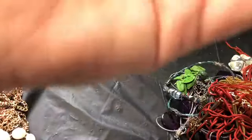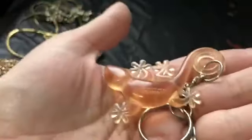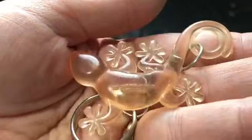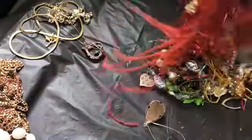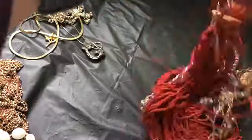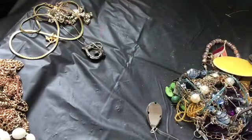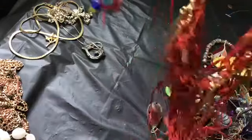Ooh, this is cool. Oh, it's just a keychain. Funky lizard. I don't know what he says. That'd be something I'd just put for like 50 cents at my booth, like having cheap stuff for sale there. I have not found any shards of glass yet in this pile, so hopefully that necklace broke long before they donated it, and I don't have to worry.